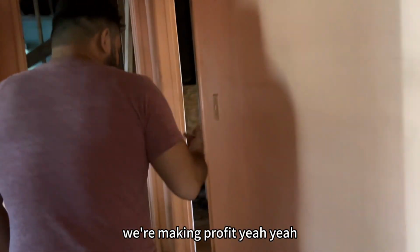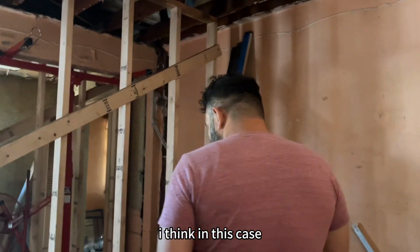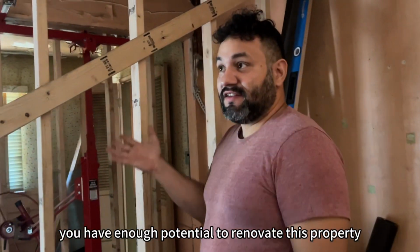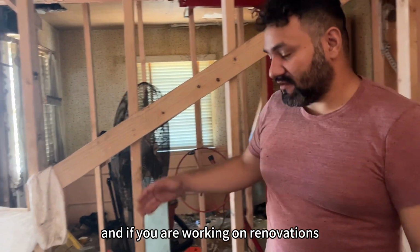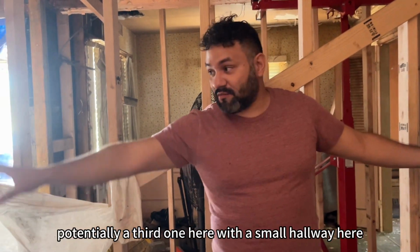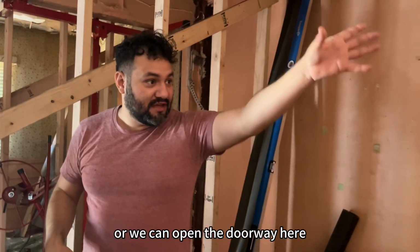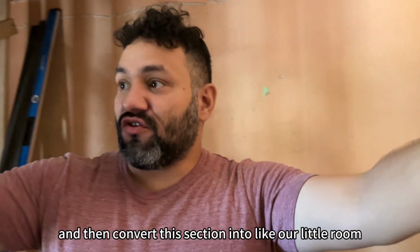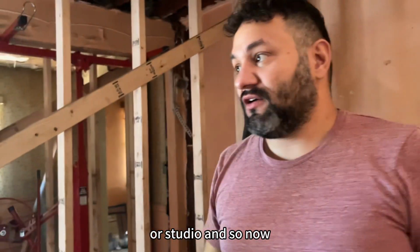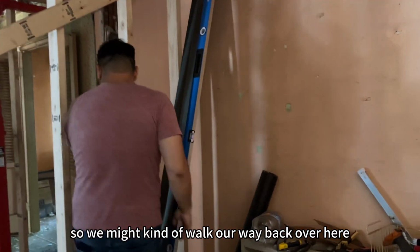This is the type of example that we look at, and it's a good size home. I think in this case, you have enough potential to renovate this property. You have 1, 2, and if you are working on renovations, potentially a third one here with a small hallway, or we can open the doorway here, into this section, this wall here, and then convert this section into like a little room or studio. And so now you have a 2 or 3 bedroom home. Okay, so we might kind of walk the way back over here.